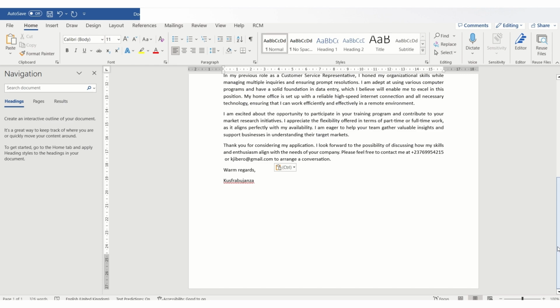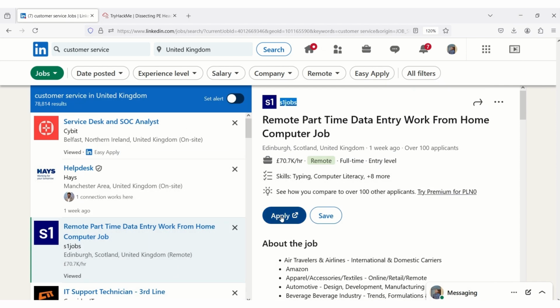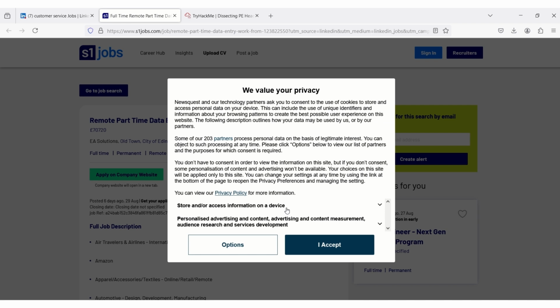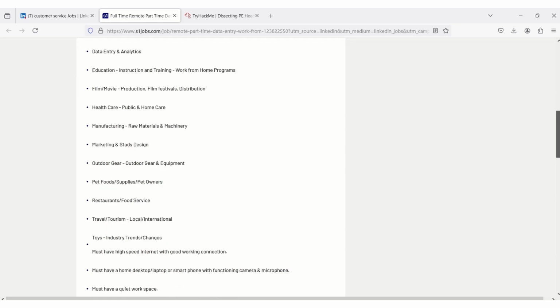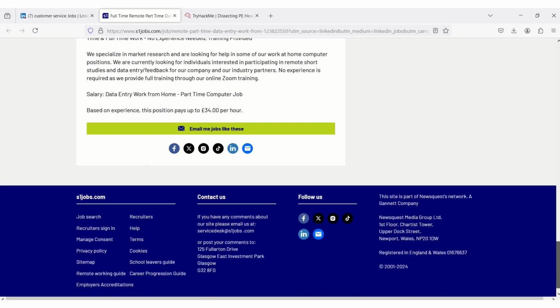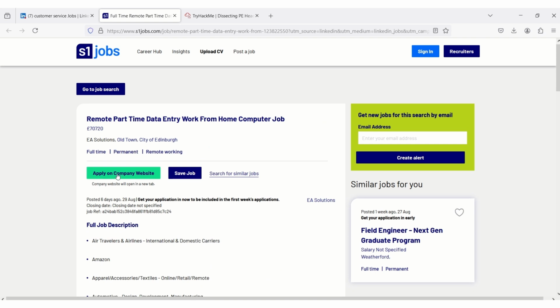Okay, so guys, we are almost done. Nice. Now I have my cover letter, I have my resume, and I am good to go. So it's time to apply for the job. So we'll now go ahead and hit the apply button on LinkedIn, and then it takes us to this new page. You necessarily have to accept. Now this is about the job. So you now scroll down to where you have the apply button. Now look for the apply button, and here we go.